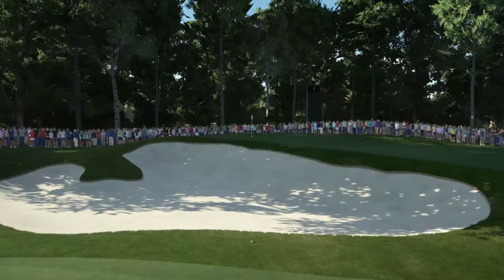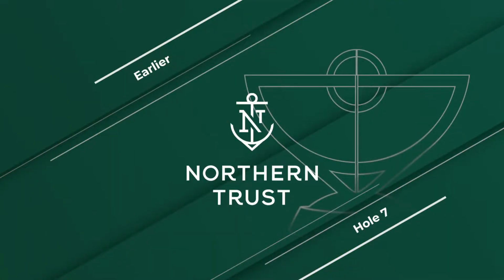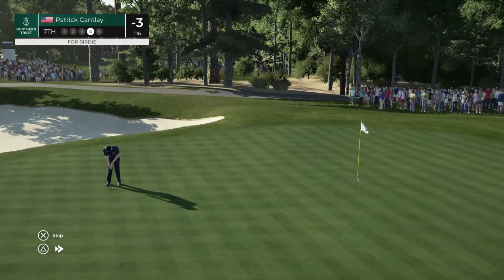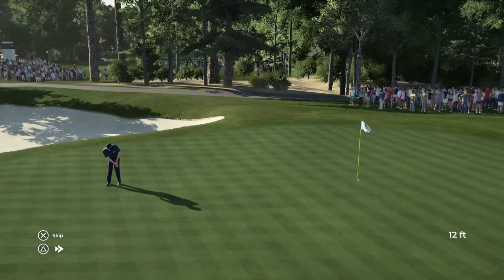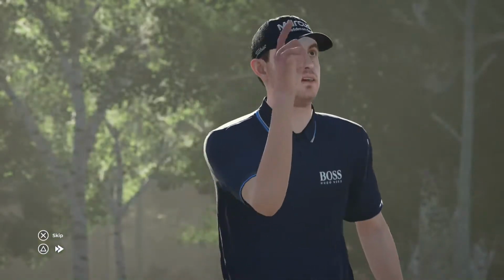You can hear the excitement in the air. It's starting to build. Well, there's action aplenty all over the course. Let's have a look at this highlight from another player. And how about this shot from Patrick Cantlay? Wonderful effort.